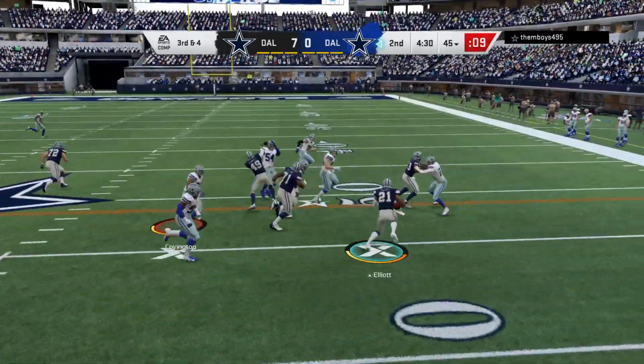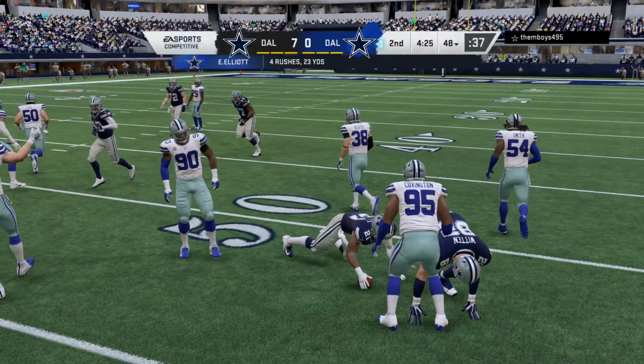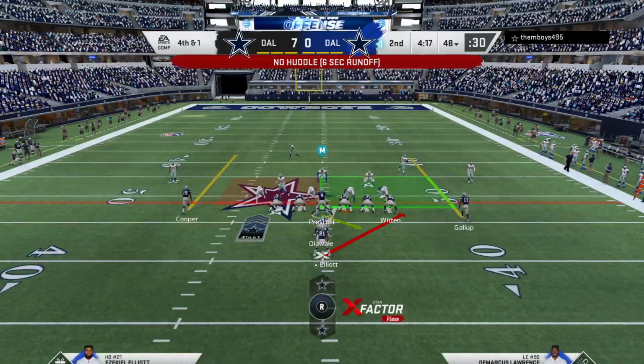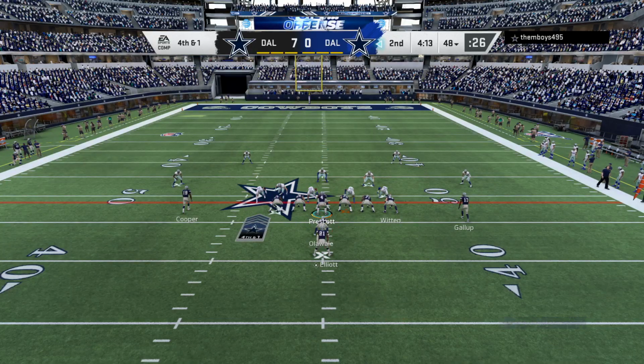On third down, Elliott. Well, this is going to depend on the spot, but it's not a very generous one. He looks to be about a yard or so short. 3 yards won't be enough here as that'll bring up fourth down.